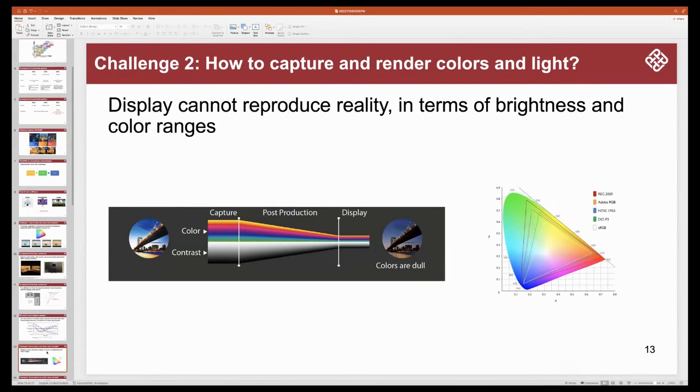to our displays. In the real environment, our human visual system can perceive a very wide range of color and also brightness. But for the displays, we can only produce a very limited range of colors and brightness. So we have to compress the range of color and brightness so that we can show that on the display.